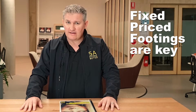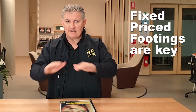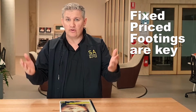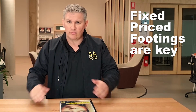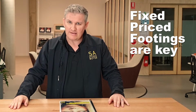Fixed price footings are a key factor in providing you with better value, meaning your concrete slab, that's the foundation of your home, are at an agreed price up front. And you'd think it would be, but it isn't with most. Most builders only offer an allowance, which means you will pay your non-refundable deposit first, and then you'll find out later what the price is going to be. It's a little bit scary.